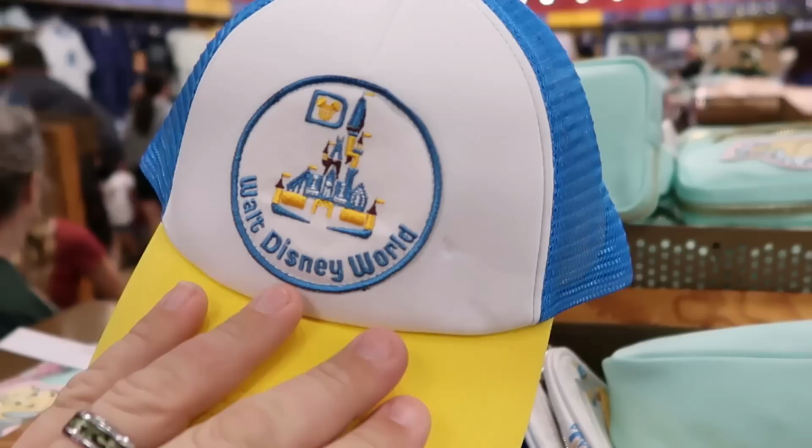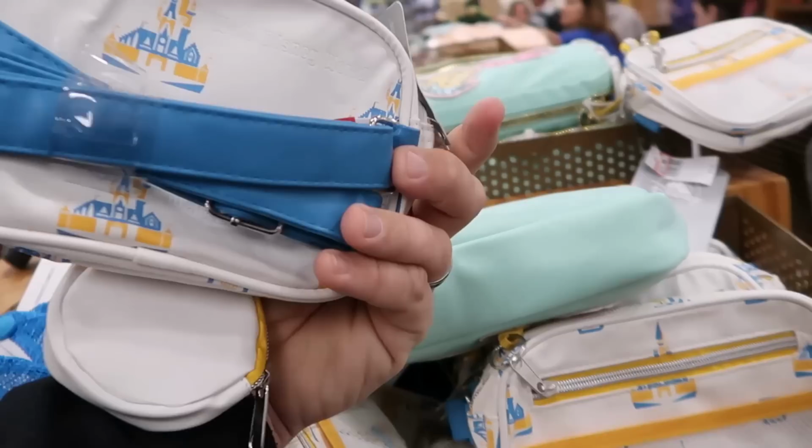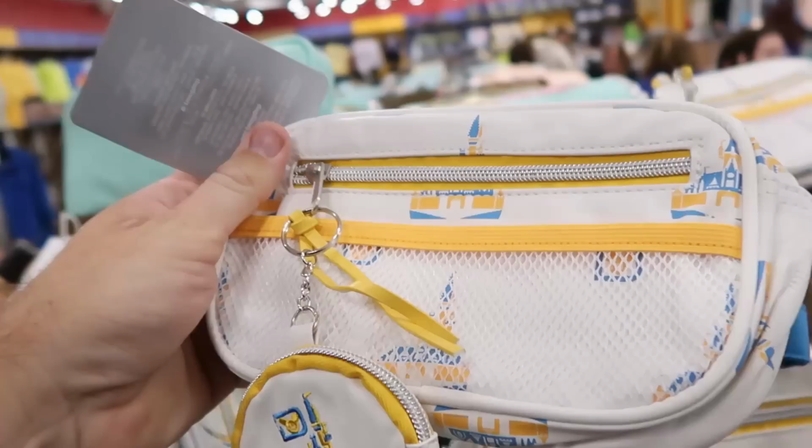This is a fanny pack, actually. Okay, so we have a fanny pack right here, and it comes with a little coin purse. Yeah, that's embroidered Walt Disney World. I wonder how much these are. Oh, there they are, $12.99, marked down from $35.